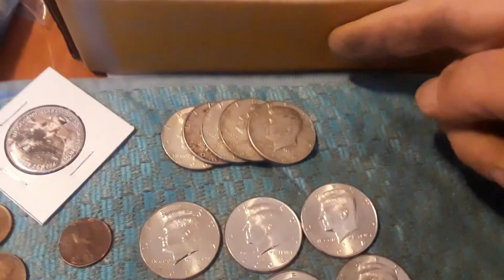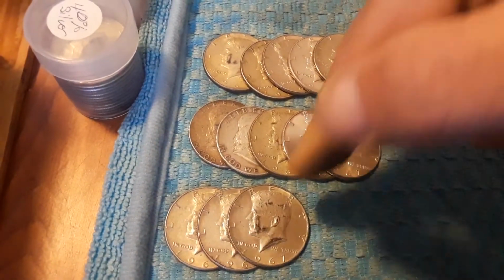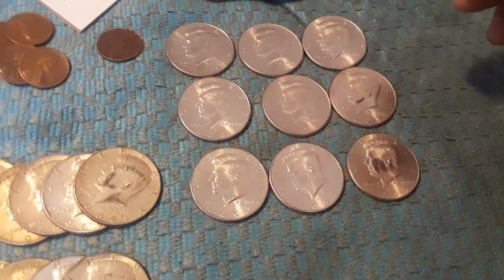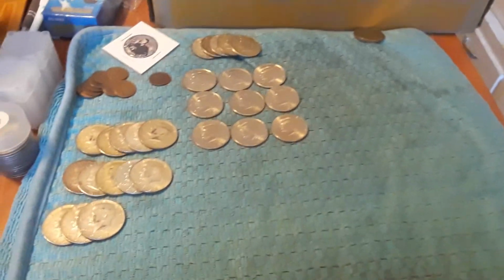Okay, guys, this is crazy. All right, the first box, we got five silver and one NIFC. Second box, we got 13 silver and 8 NIFCs. So, not a bad little hunt for those two boxes.